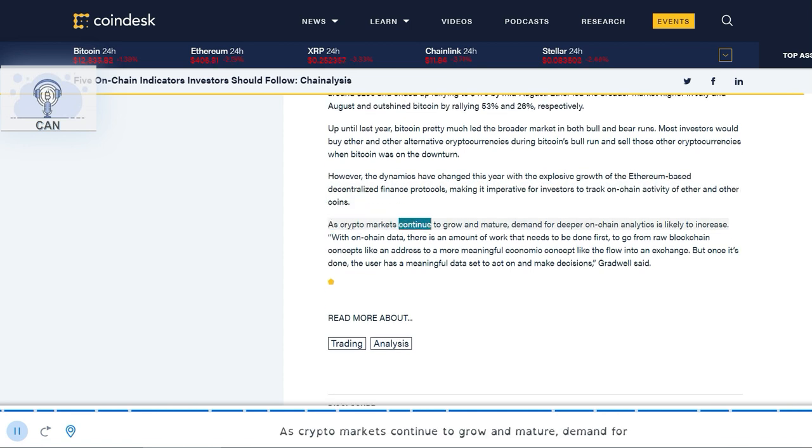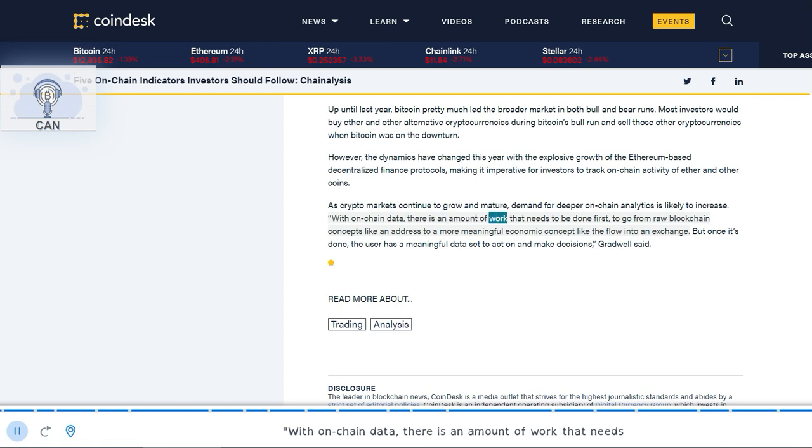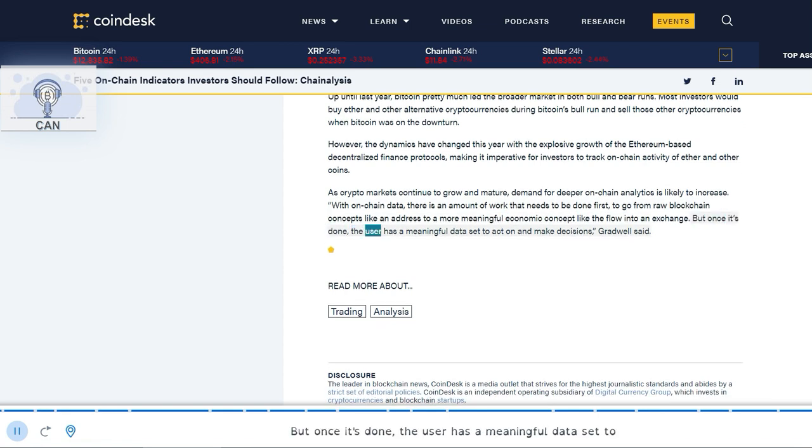As crypto markets continue to grow and mature, demand for deeper on-chain analytics is likely to increase. With on-chain data, there is an amount of work that needs to be done first, to go from raw blockchain concepts like an address to a more meaningful economic concept like the flow into an exchange. But once it's done, the user has a meaningful data set to act on and make decisions, Gradwell said.